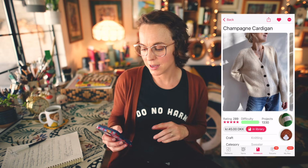Now, I don't know if I need to put up a Petite Knit trigger warning. If you don't like hearing about Petite Knit patterns, I don't know what to tell you. I feel the conflict within you. Let go of your hate. But her patterns are great and popular for a reason, and this is no exception. The Champagne Cardigan by Petite Knit. Classic, button-down cardigan. You don't really need to say any more because that sums it up beautifully.